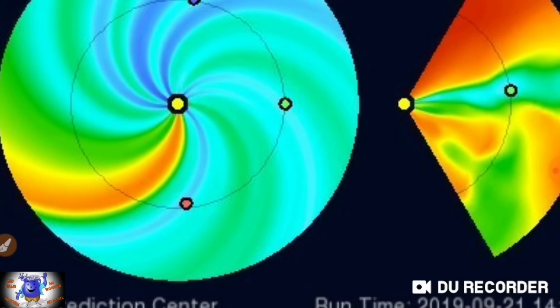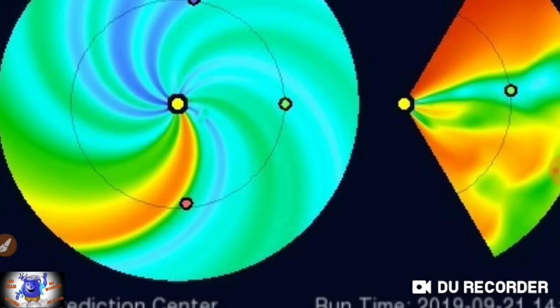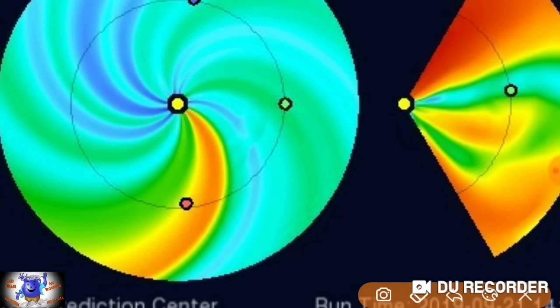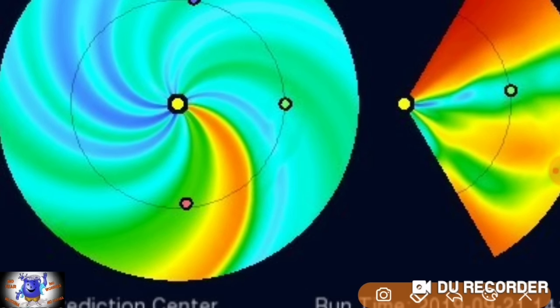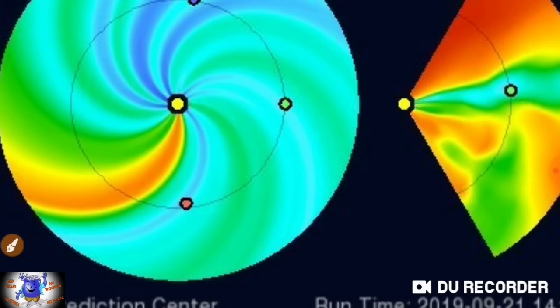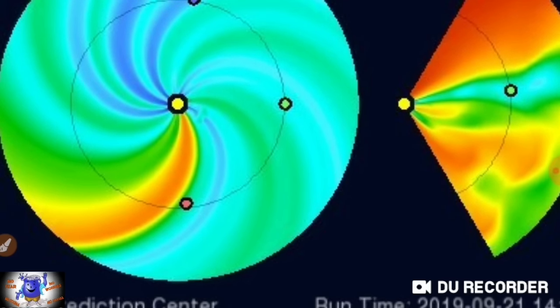Now we'll watch this come right at us. There it is. Right there. See it? This is the Earth. Now as it gets right there, there's the 24th. So even this model was showing us something that it thought was going to happen on the 24th. And we've been talking about that a little bit.